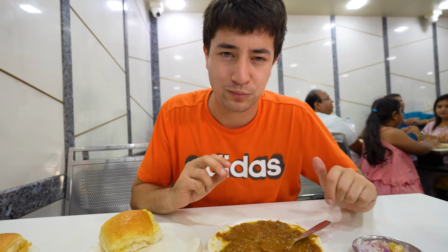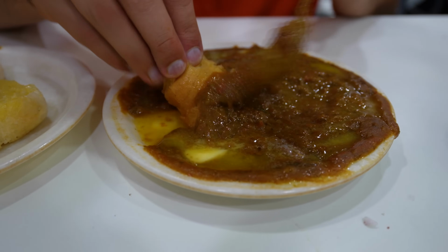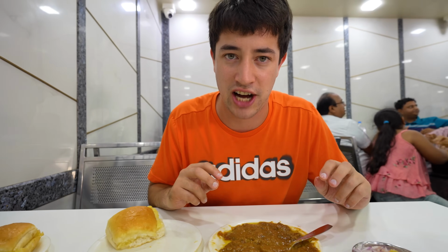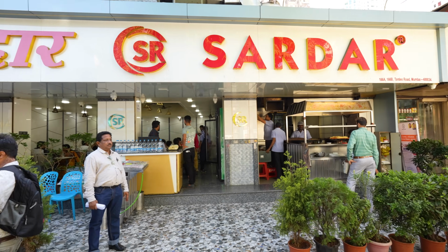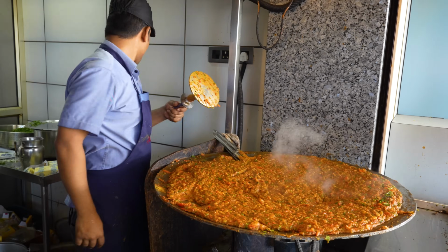Oh my God. The bun soaks up that amazing, rich, creamy bhaji. Oh, that is just to die for. Whew, that was heavy to say the least. A lot of butter. And this place, Sardar, serves a really good pav bhaji, but you can have it all over the city. Pav bhaji and Vada Pav probably make up the 2 most famous street foods to try here in Mumbai.